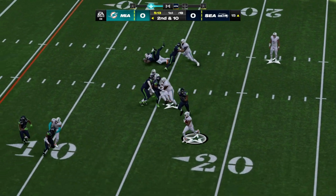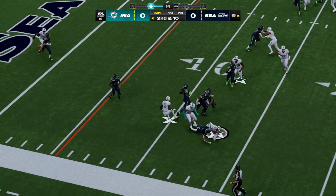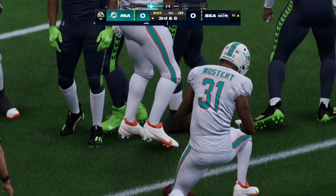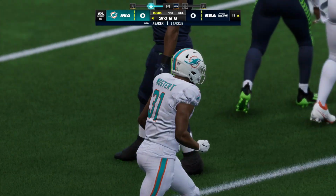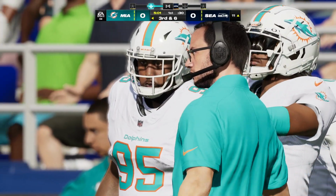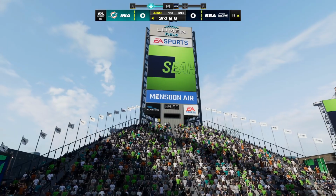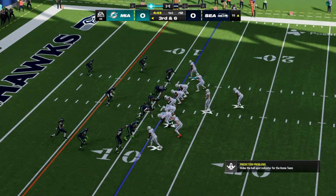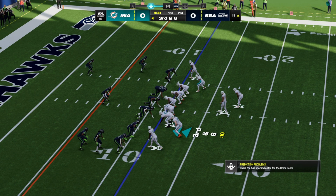From the gun, a run with Mostert. And he's brought down just outside of the 10 at the 11. 4 yards the gain, and it'll bring up a 3rd down. That 2nd down play call was not to pick up the 1st down. It was to accomplish what they did to get them into a manageable 3rd down because they had incompletion on 1st down, so they were behind the sticks, so to speak. They needed to make up some ground, and they did.